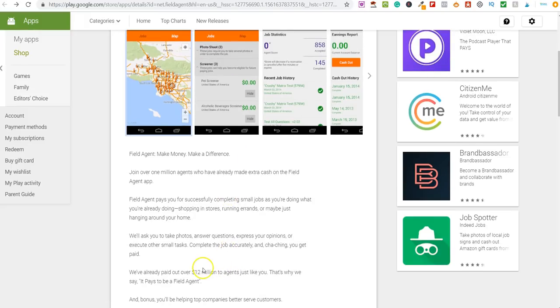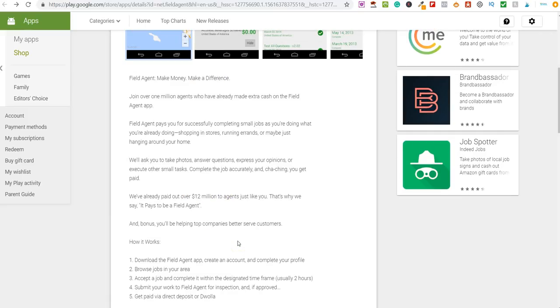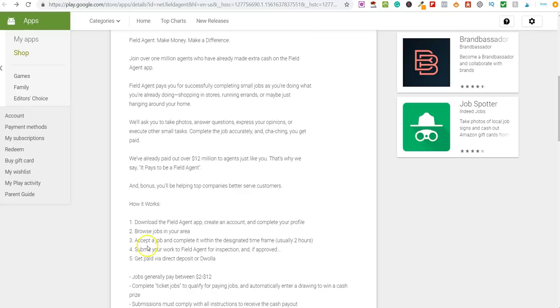It's really simple. Download the app. On here they will ask you to take photos, answer questions, express your opinions, and execute other small tasks. Now there is one thing to note on here. Let me find this for you. It's this here.